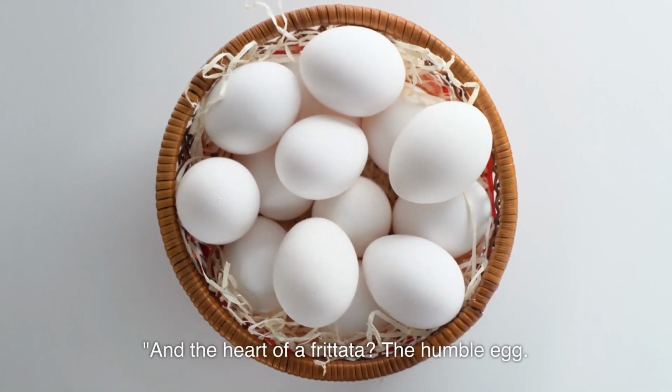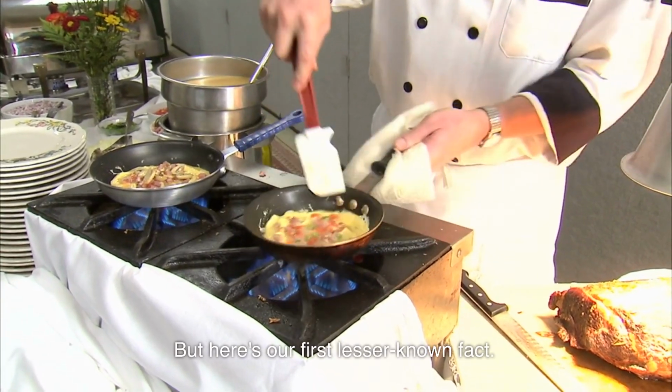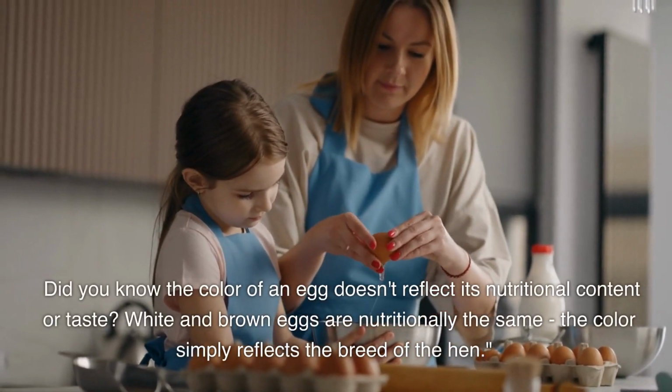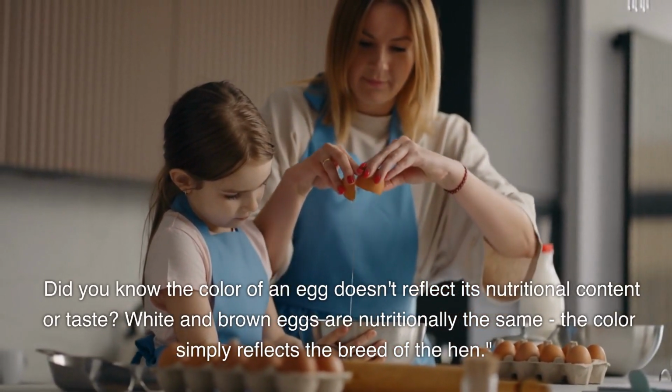And the heart of a frittata? The humble egg. But here's our first lesser-known fact. Did you know the color of an egg doesn't reflect its nutritional content or taste? White and brown eggs are nutritionally the same, the color simply reflects the breed of the hen.